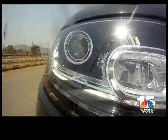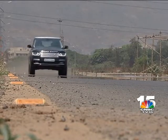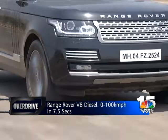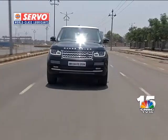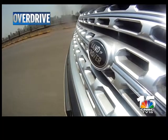In sheer performance terms, the V8 is a bomb with a quick fuse. The Range Rover is immensely quicker than before. 100 km/h came up in 7.5 seconds, which is just 0.6 seconds short of the claimed mark. Most of this is down to the combination of the engine, the respectably quick transmission, but more importantly, the aluminium body and assorted lightweight components.